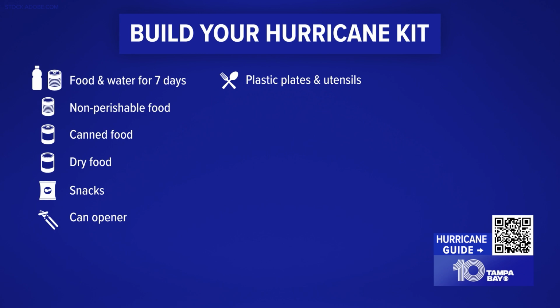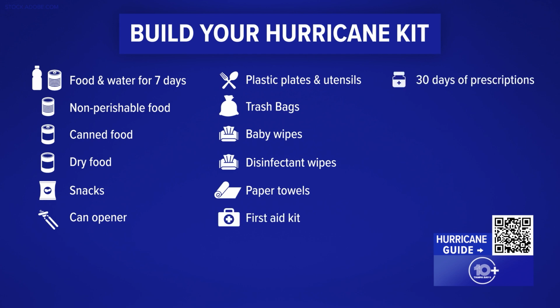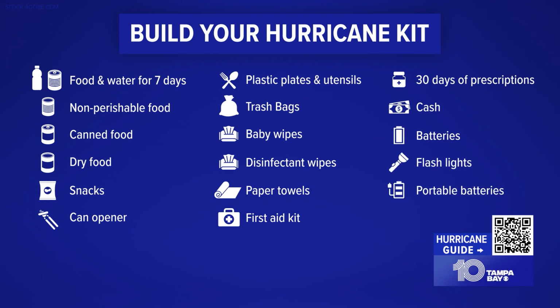Don't forget plastic plates and utensils in case you can't use the dishwasher too. Other items to put in your kit: trash bags, baby wipes, disinfectant wipes, and paper towels, all to help clean up. Also, a first aid kit, along with 30 days' worth of prescriptions you may need. And cash, batteries, flashlights, and portable batteries are also a must.